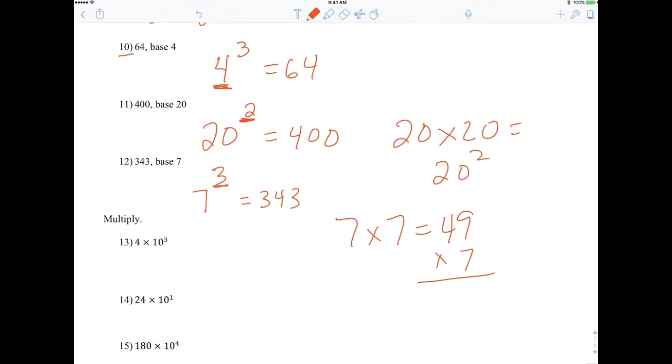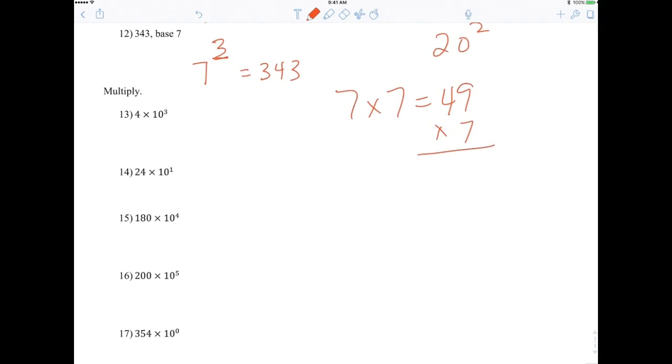Now, Gavin, let's look at 13. Okay, 10 to the third power is add 3 zeros. Right, so it's going to be 4 times 1,000, which equals 4,000. Perfect.